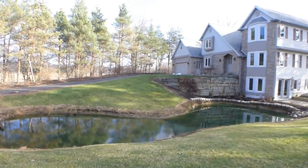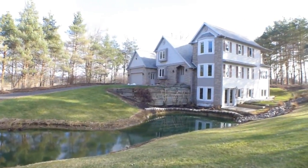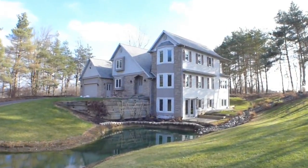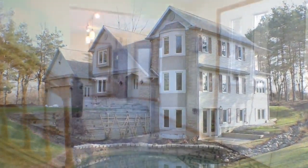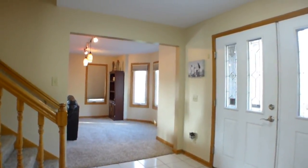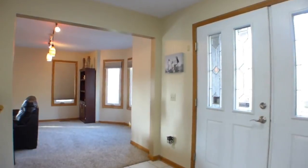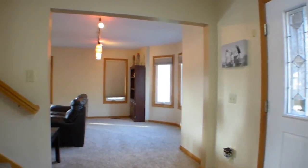Welcome to 4304 East Howe Road in Bath, Michigan. This is an attractive four-bed, four-and-a-half-bath home on a quiet road with a park-like setting. This is a very nicely built home with a pond, waterfall, and a hangar for all the larger toys like RVs and cars.